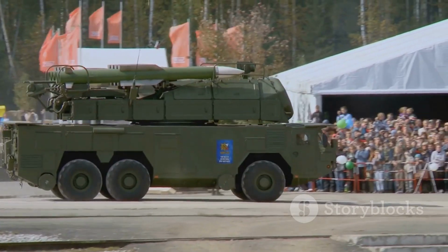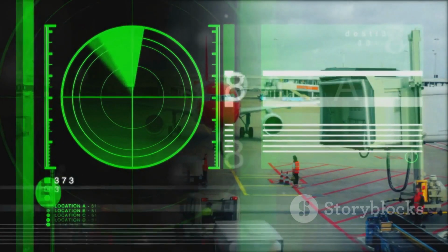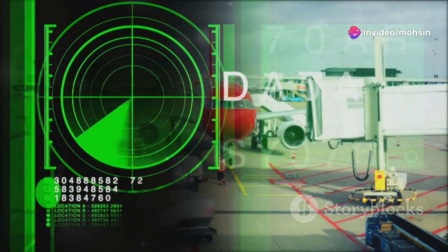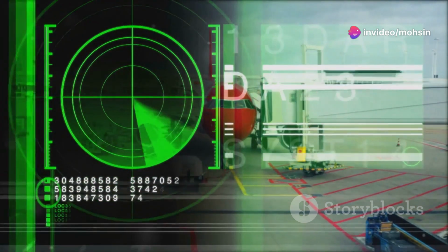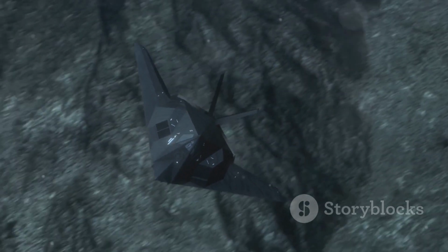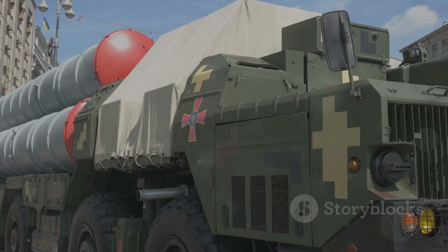One of its biggest claims to fame, it's designed to counter stealth technology. The S-400's radar uses advanced signal processing to spot low observable aircraft, like the F-35 or B-2 Spirit, by distinguishing real threats from decoys. That's a massive deal in modern warfare where stealth is king.